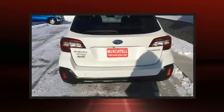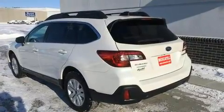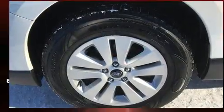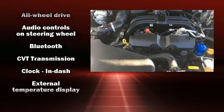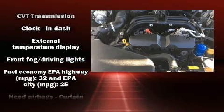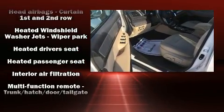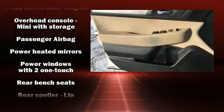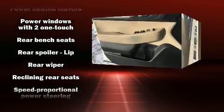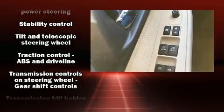Subaru also prioritized safety and security with features such as dual front impact airbags with occupant sensing airbag, head curtain airbags, traction control, brake assist, anti-whiplash front head restraints, a panic alarm, an emergency communication system, and 4-wheel disc brakes with ABS. When road conditions become unpredictable, rely on all-wheel drive to maintain outstanding control.